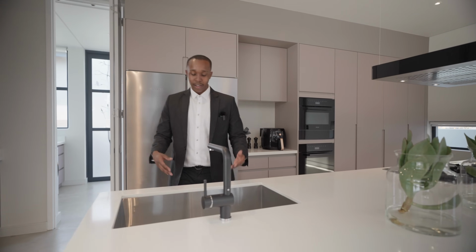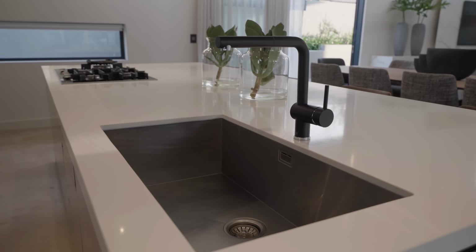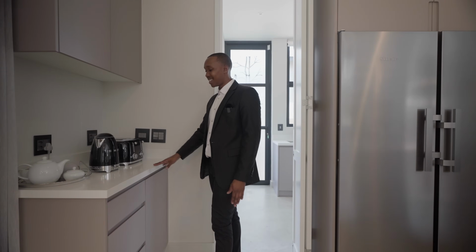We have this sunken sink on this side with a beautiful Blanco, beautifully finished in this matte black. Heading on to this side, we have another coffee table where you can make some toast, cup of tea, coffee, that sort of thing.